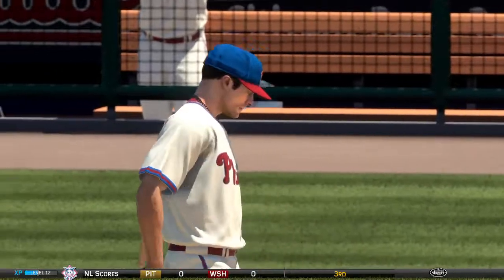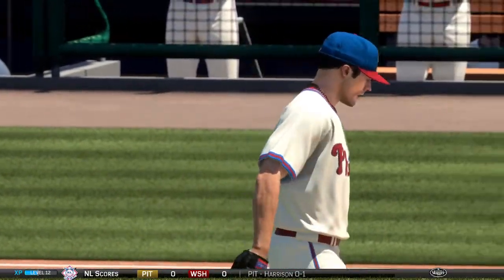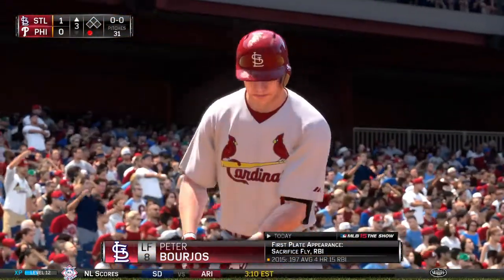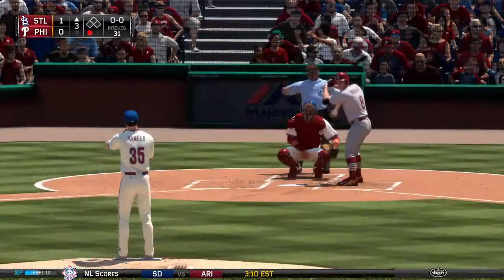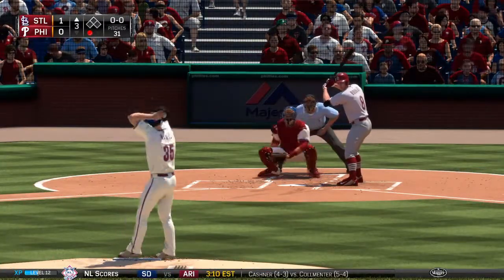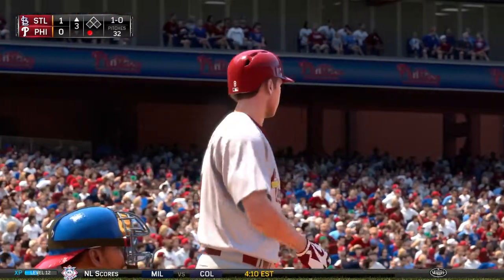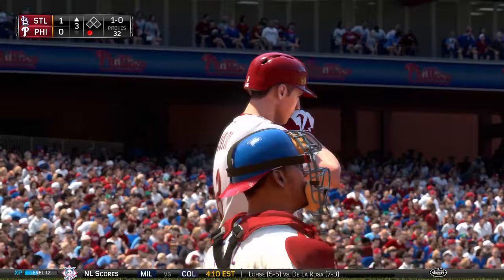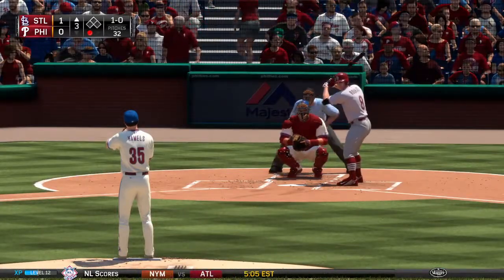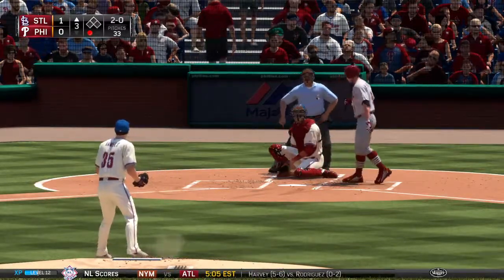Up next for the Cardinals, left fielder, Peter Bourjos. Peter Bourjos will bat. No strikes. One ball, no strikes. Knocked in the run his first time up. 2-0.